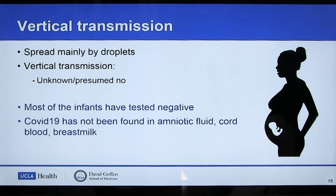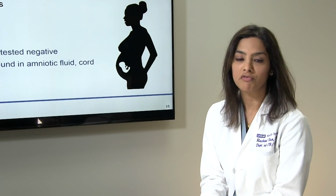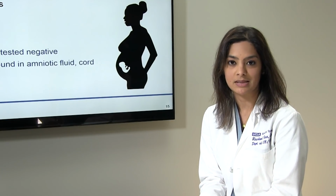So as of right now, most of the infants that have been born to mothers who have COVID-19 have tested negative. In addition, when you look at amniotic fluid and cord blood and breast milk, what we see is that we don't find COVID-19 in those substances.